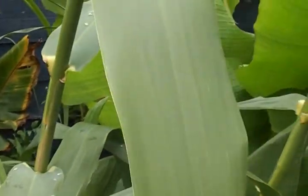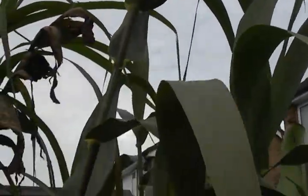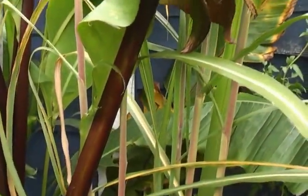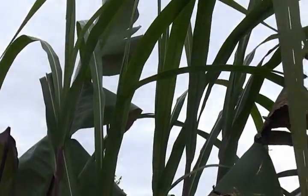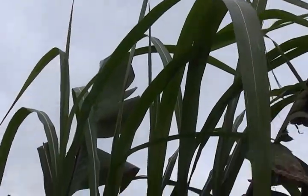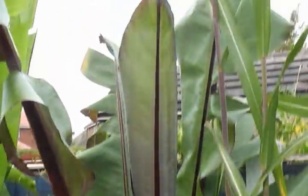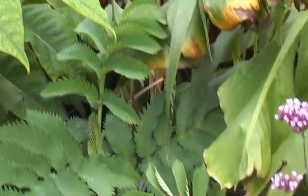I've got 2 grasses here. I've got an Arundo donax, which is this one. Again, that's grown to about 7 foot tall, same height as this Miscanthus sacchariflorus. Pink stems, beautiful leaves. This looks like sugarcane to me. There's a banana plant, still pushing out leaves, although they'll be dug up very soon.